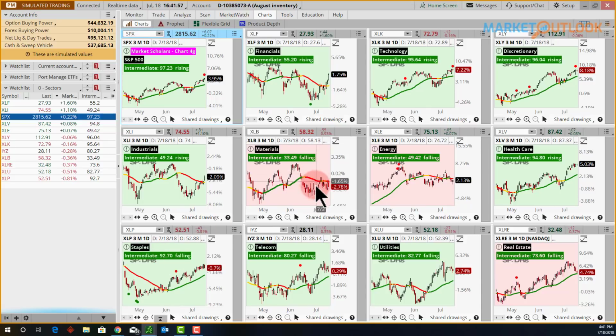Of course, materials is a weak area that we want to steer clear of right now. It's below a falling moving average, one of the only areas below a falling moving average. And you can see energy also another stock that's below a falling moving average according to the red line there.